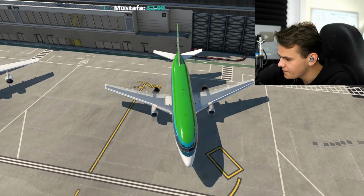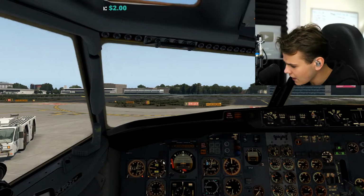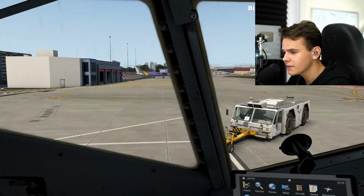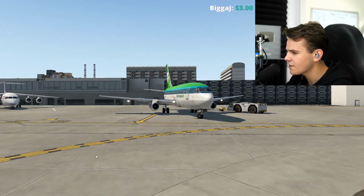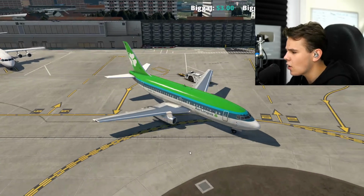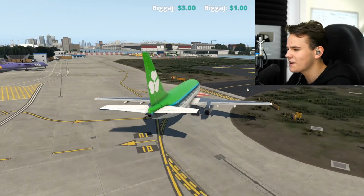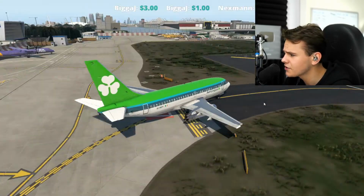Great, let's go ahead and now taxi forward. This is actually totally fine. Good, we can hear our takeoff warning. And let's not crash into that pushback truck. Ah, we didn't. That's gone perfectly fine. Alright, time to turn right. Now, this has been an interesting operation. Just heading straight for the runway here. We have the city of London.